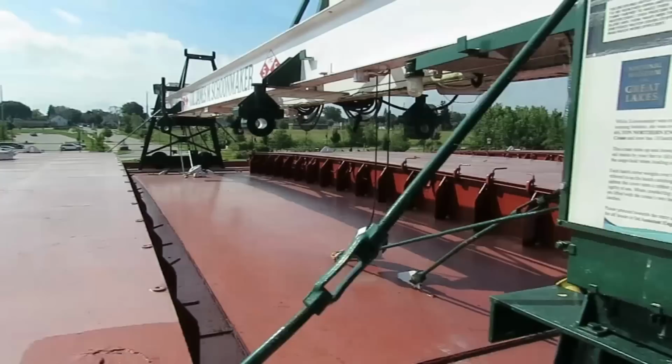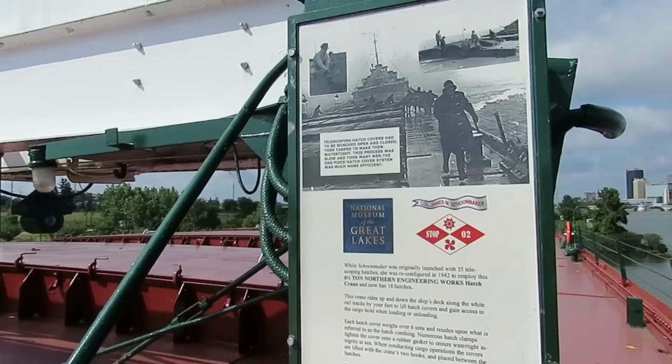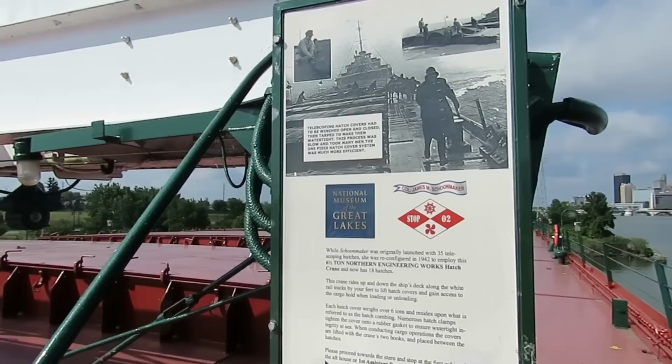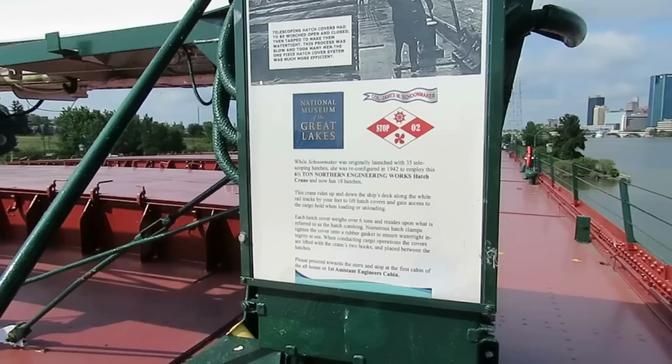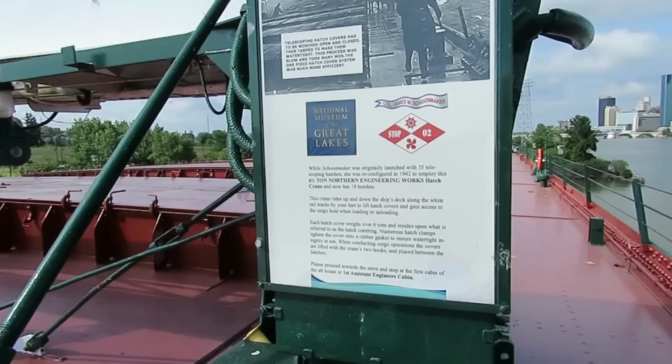Yeah, telescoping hatch covers had to be winched open and closed, then tarped to make them watertight. This process was slow and took many men. The one-piece hatch cover system was much more efficient. When Schoonmaker was originally launched with 35 telescoping hatches, she was reconfigured later on in 1942 to employ this 6.5-ton Northern Engineering Works hatch crane, and now has 18 hatches.